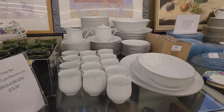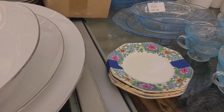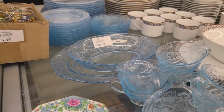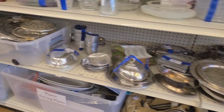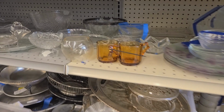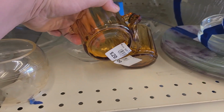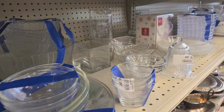I like to look at all the glassware as well and see if they have any cool china. I think these were beautiful, but at $25 for 4 of them, I just didn't think that I needed them that badly. Checked out all their silver. I did like these amber glasses. I think it's like a sugar dish and a pitcher. Actually, I'm not sure, but they were cool.